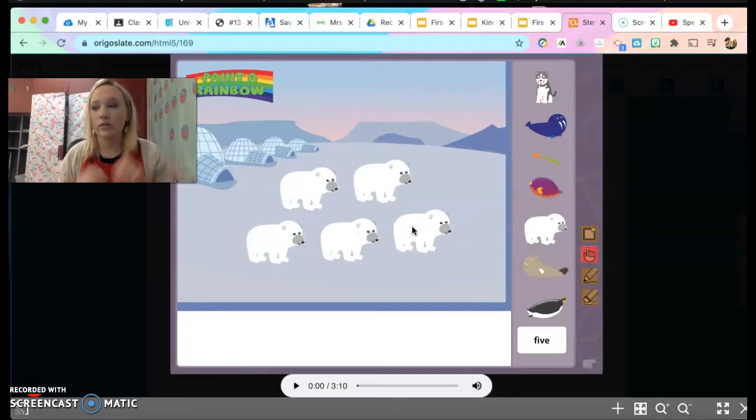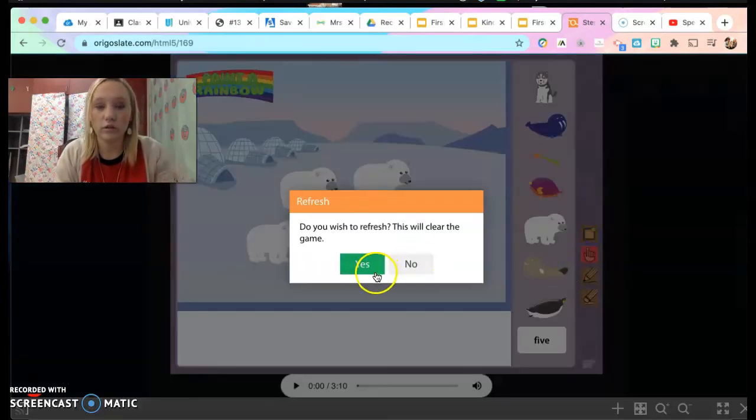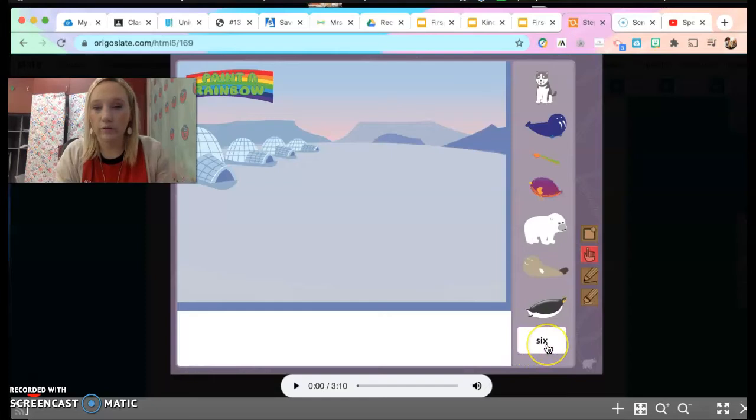So that's what we're going to be doing today: we're going to be reading the number word, looking at the number as well, and then drawing a picture to represent it. So let's try another one. We're going to refresh. And let's try another number.